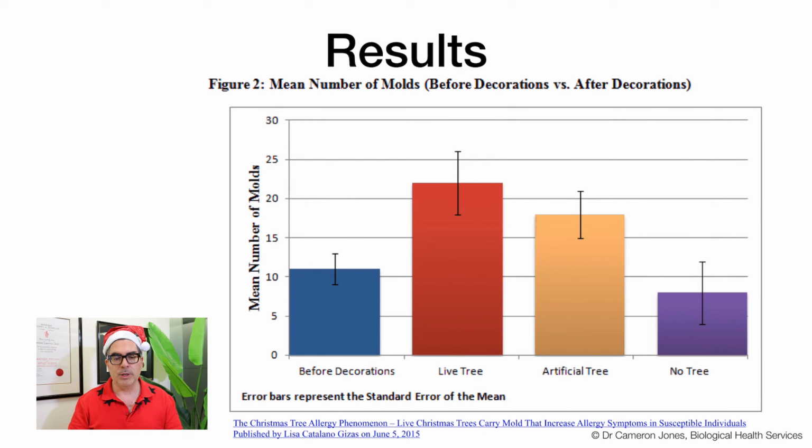And if we move forward to some of their results, you can see in the graph here on the left-hand side in the blue bar graph, that is the concentration of mold spores, the number of mold colonies that appeared on these Petri plates before the decorations went in. And you can see that approximately 12 colonies formed on the Petri plates under just normal conditions in November. Now, when the live tree was introduced, you can see that that's in the red on the bar graph. You can see that there is a much higher number of mold colonies being formed when the live tree went in.